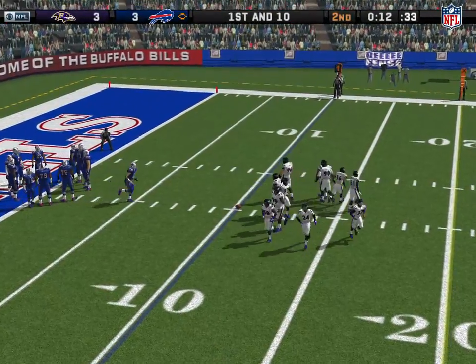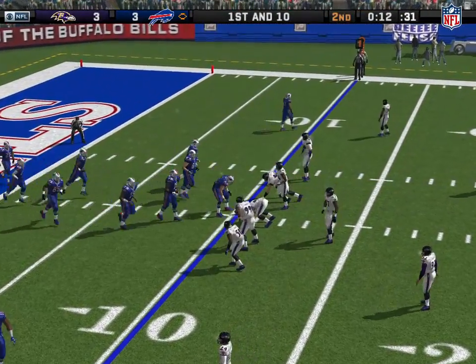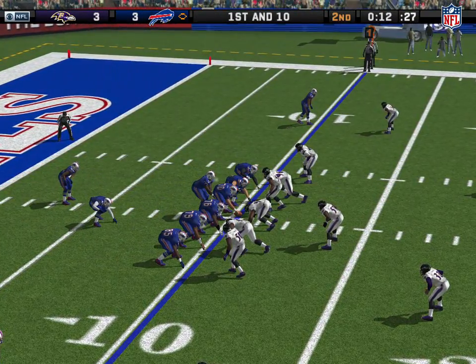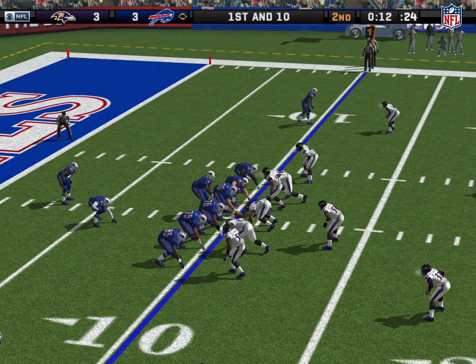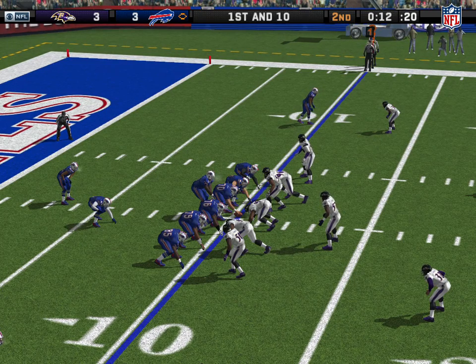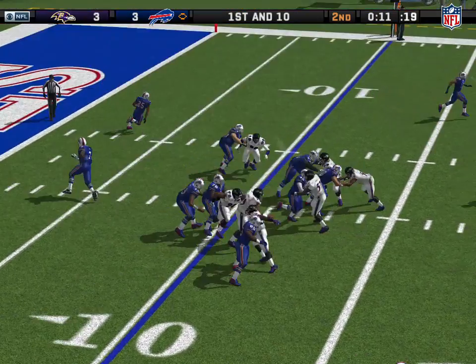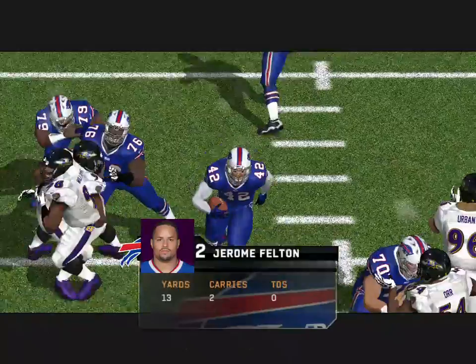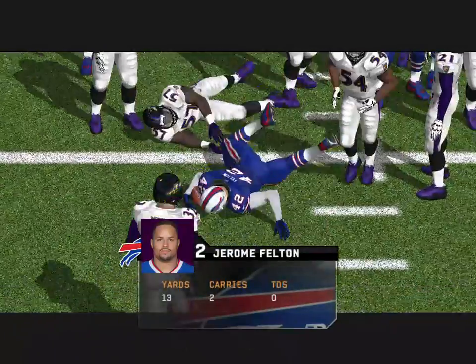First and 10. Ball on the 10-yard line. Set. Hut, hut. He's going to spot this one at the 14. He wraps up the ball carrier and snaps the ball to the 4.